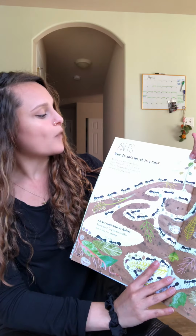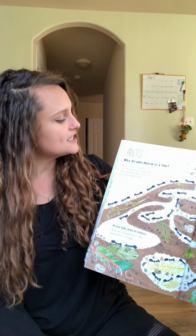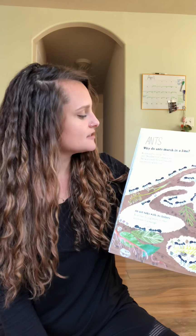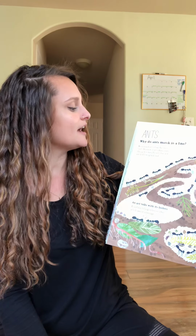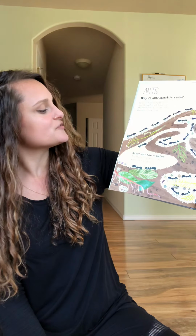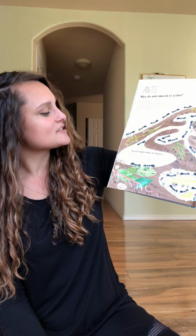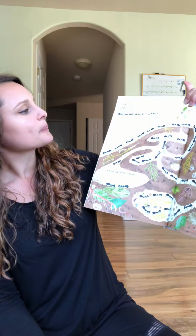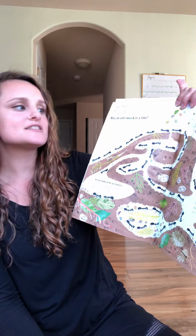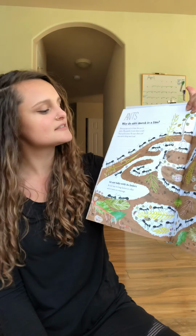Ants do march. Why do ants march in a line? Because each ant follows the one in front. Thousands of ants share a nest. They work to keep the nest clean and safe and to bring back food. An ant talks with its feelers. An ant taps its long feelers on other ants to pass on a message. Ants follow smelly trails left by other ants to find food to take back to the nest.